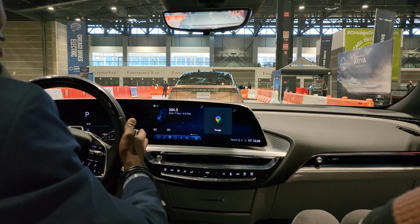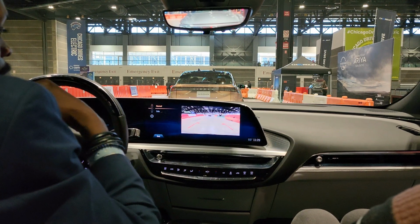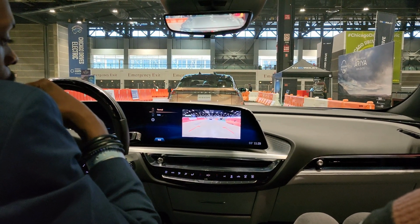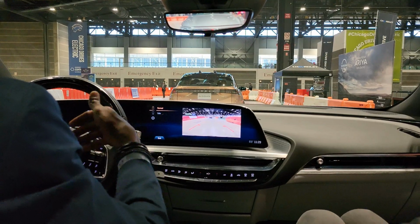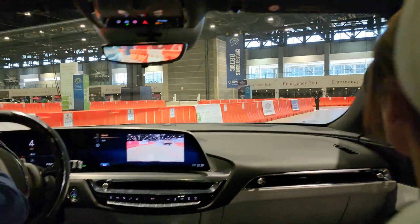Let's make this drive too fast for it, I guess. Reverse. We'll go back to drive. And then this helps us out in those tight parallel parking situations as far as trying to get out. Yes. Good to go.